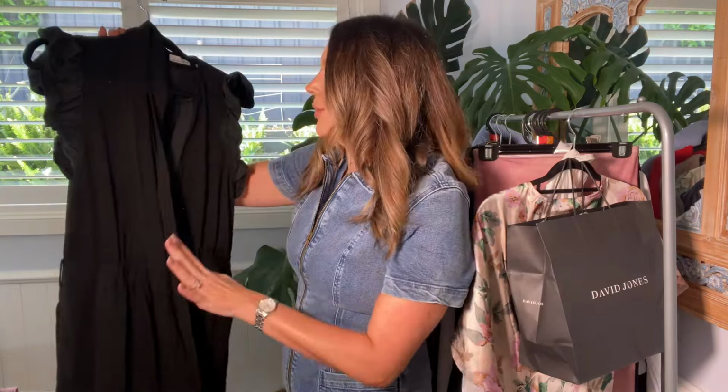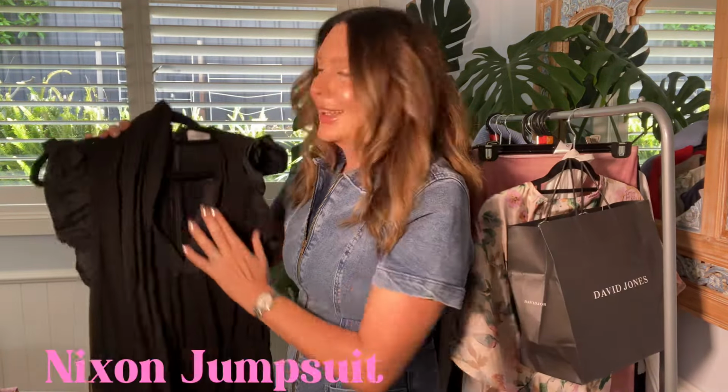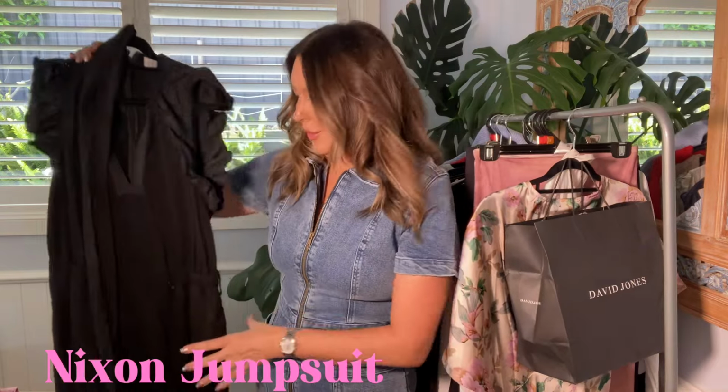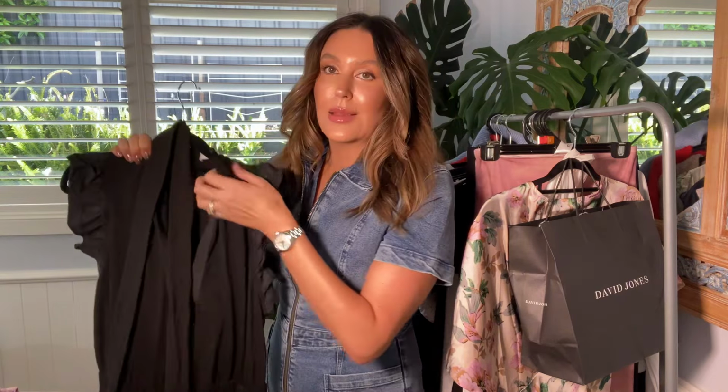And then I also had to pick up a black jumpsuit. I wear black to work as well, so I really wanted to get this for that as well. Now, I have worn this, and I can't remember the name. I'll pop it here for you. But it is such a beautiful jumpsuit. Now, this one I ended up getting in a medium, so you can definitely size down in this one if you like it. This is what it looks like.